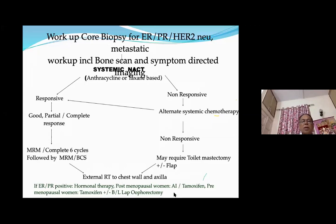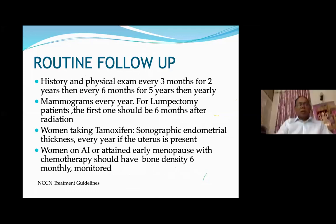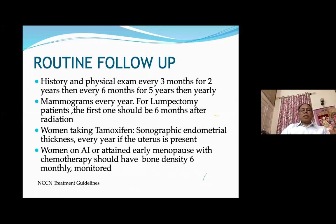You can convert premenopausal women by bilateral oophorectomy, converted to postmenopausal, and then given an aromatase inhibitor. Otherwise, tamoxifen. If she doesn't respond to chemotherapy, alternate second line or mastectomy. And follow up every 3 monthly for 5 years, and then yearly for the next 5 years. And if they become very old and enfeebled, leave the follow-up to their local general practitioners and tell them to arrange at least once a year mammogram.